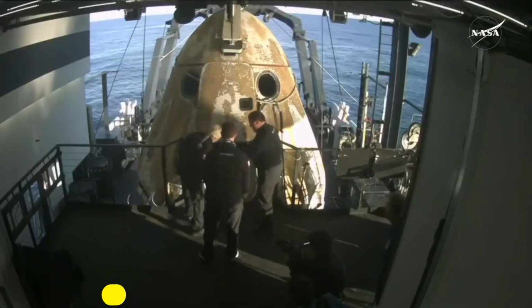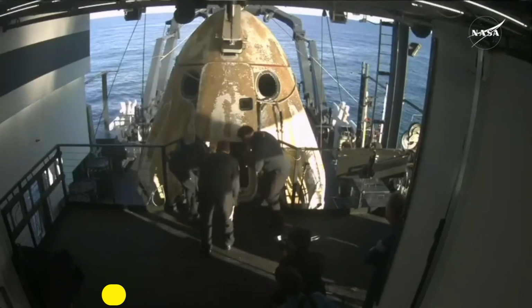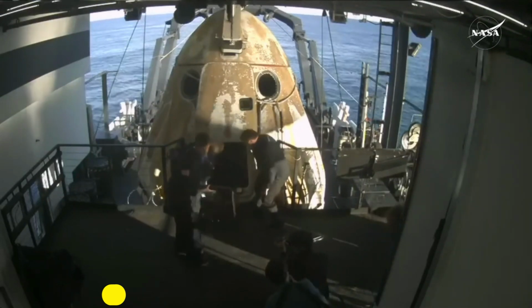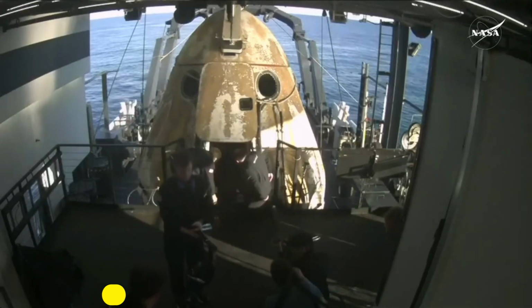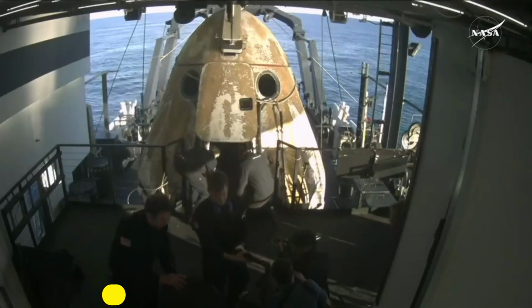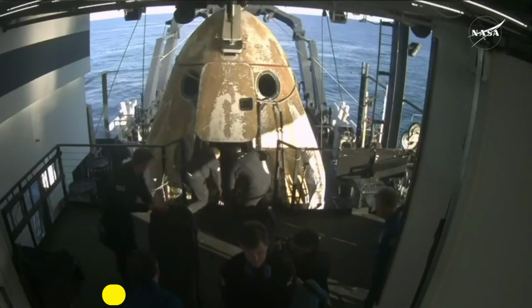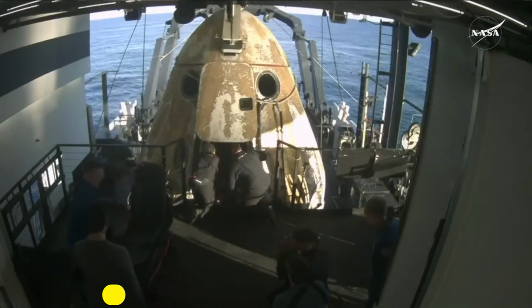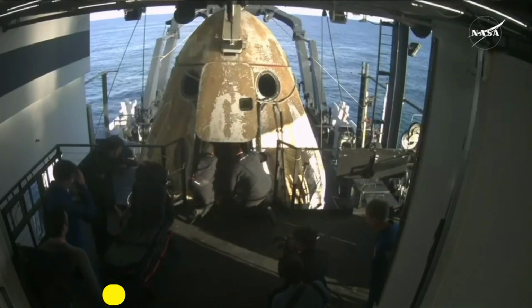Now, the two crew members remaining in Dragon are NASA astronauts Suni Williams and Butch Wilmore. They completed 286 days in space. One of the remaining footrests is being removed from the Dragon spacecraft.